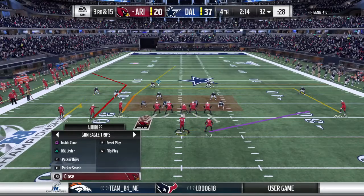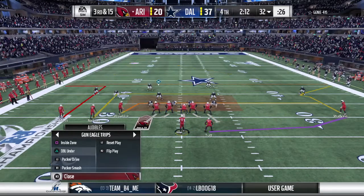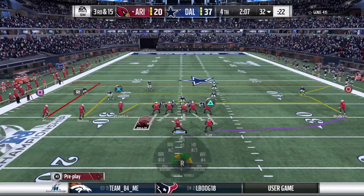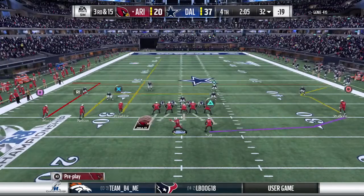The guy who's a right defensive end versus a right-handed quarterback, that's the blind side. He's going after the quarterback. He's going to put him on the ground. Lucky 56. Leopard.